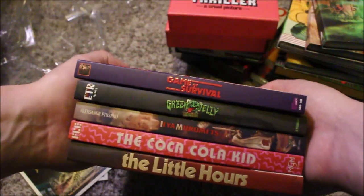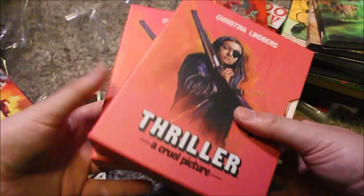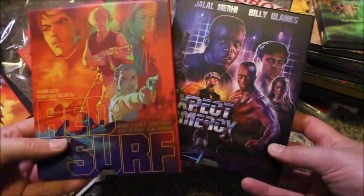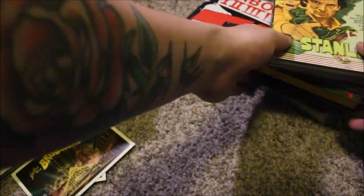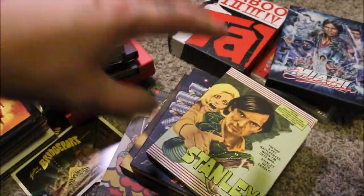So yeah, some partner labels there. A thriller movie, that's great. VSAs, great. Box set, legacy slips. I did buy a shit ton of stuff, so that's great. But that is really all I have for now.